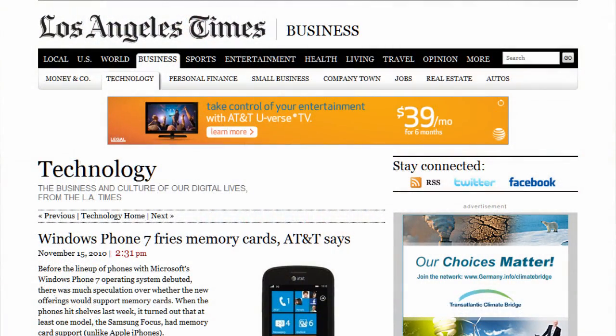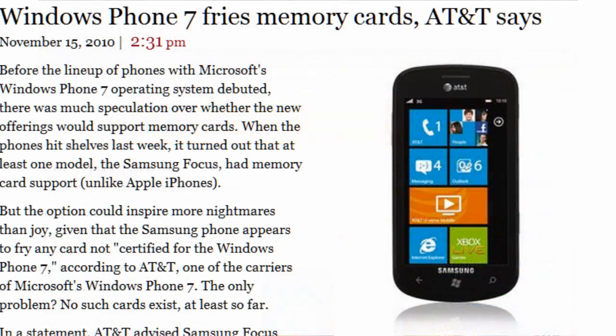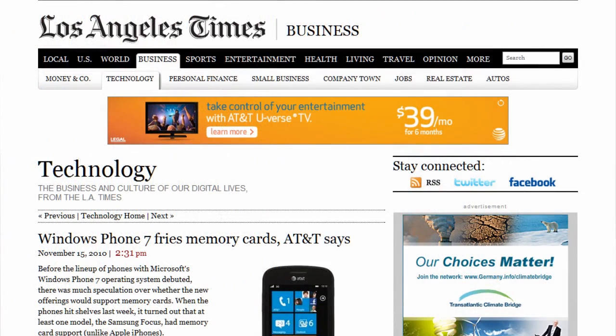Now, one interesting thing that we missed in the 2 days we've been out and about is that apparently somebody is going around saying that Windows Phone 7, more specifically on AT&T as reported by the LA Times, is frying memory cards when they're put into your Windows Phone. Bad Phone 7. How dare you fry memory cards when your operating system isn't even designed to have them put in?